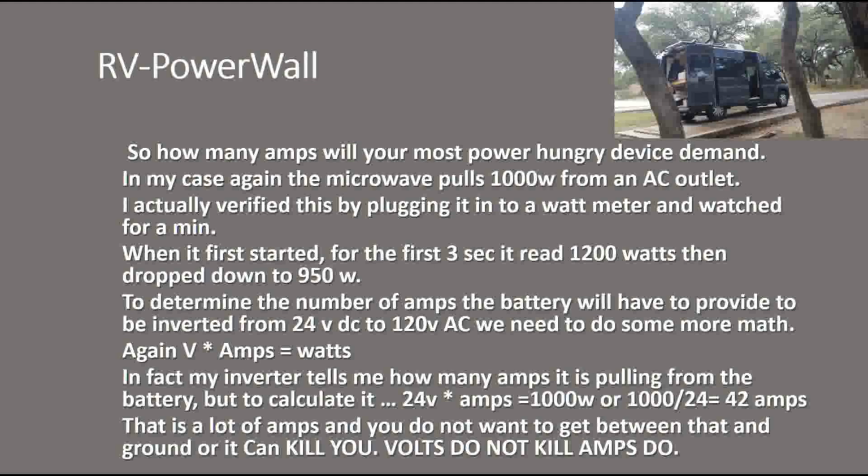I actually verified this by plugging into a watt meter and watched for a minute or two. When it first started, for the first 3 seconds, it read 1,200 watts, then dropped down to 950 watts. To determine the number of amps the battery will have to provide to be inverted from 24 volt DC to 120 AC, we need to do some more math.